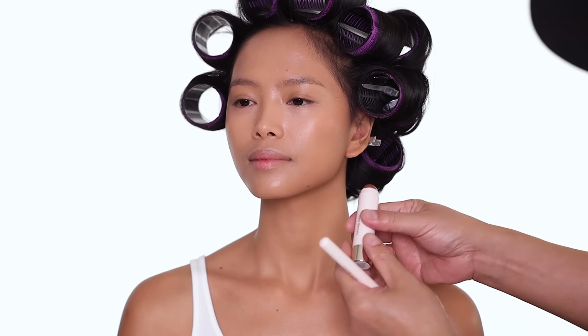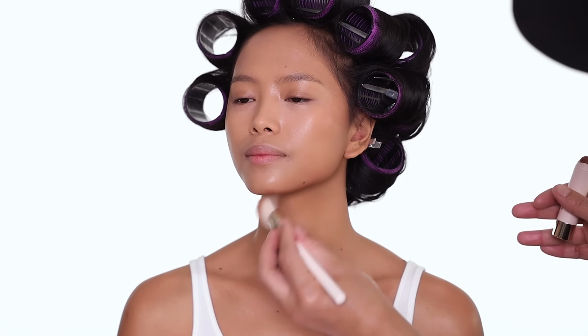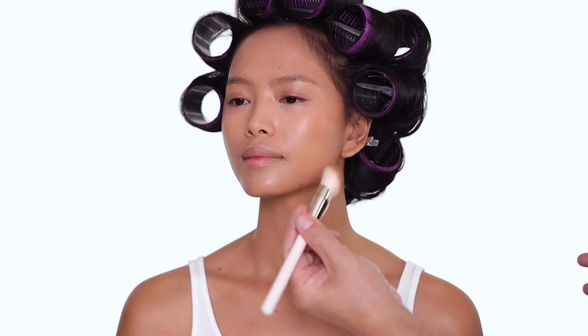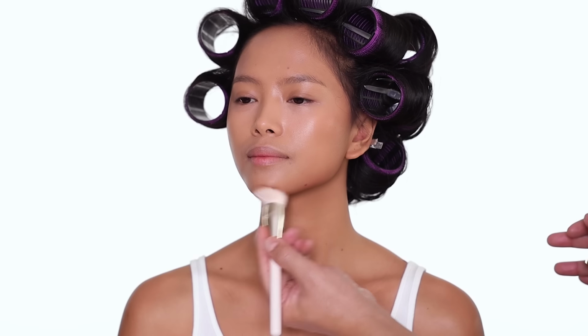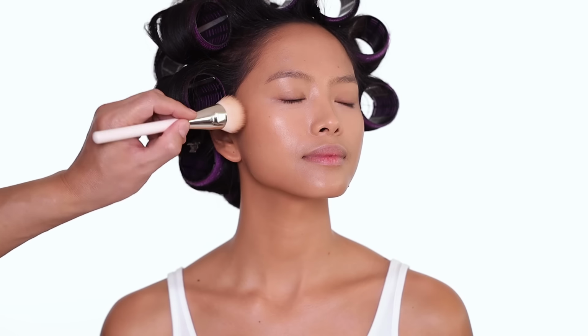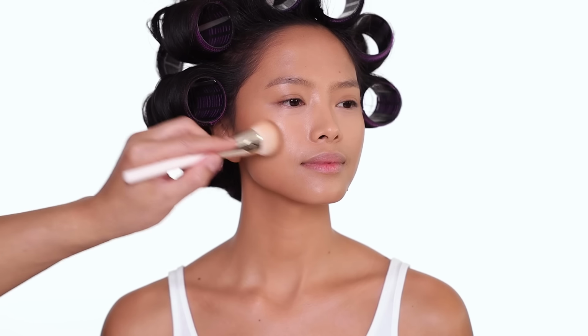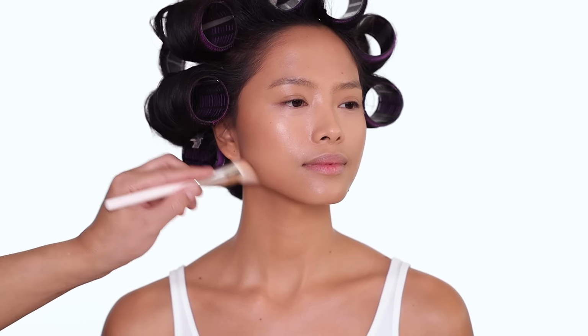You can use it directly on the skin and blend it out, or you can use your finger or the brush. I'm using the brush that comes with it, but you can use your finger as well. I just did the same. Just keep Charlene on this side, a little color, more sun-kissed like.